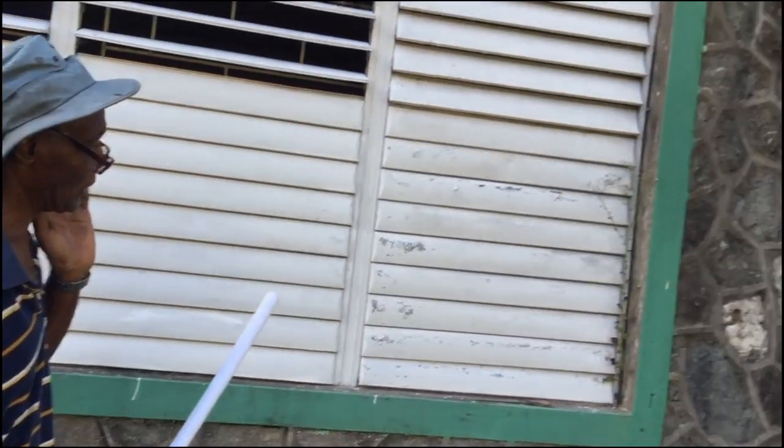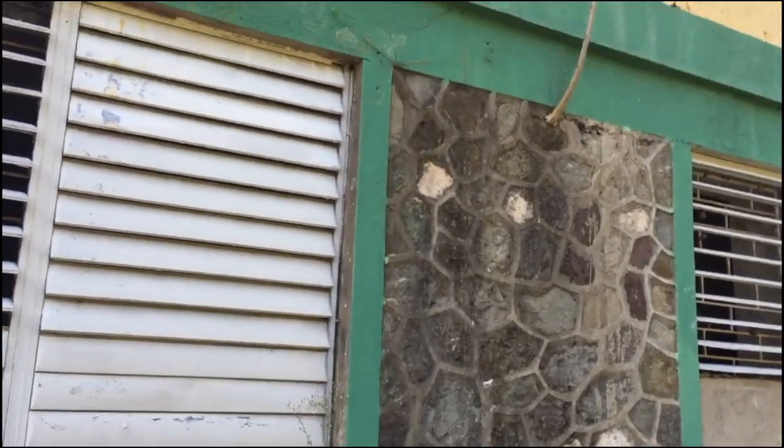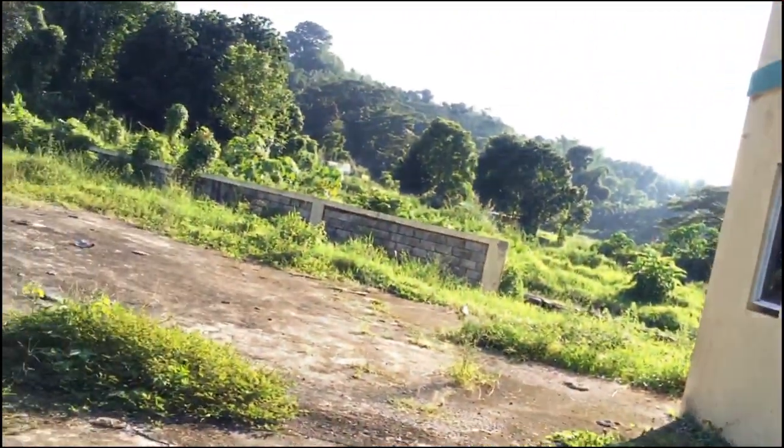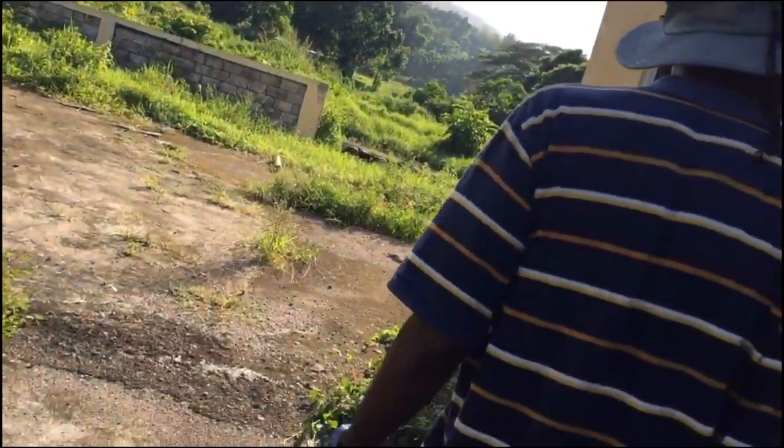Right. Okay. Look, you've got a tree growing out of the wall there. Yes, we come around the other side and see. Wow, yeah, man. I guess that's the molasses, maybe it's eating it.